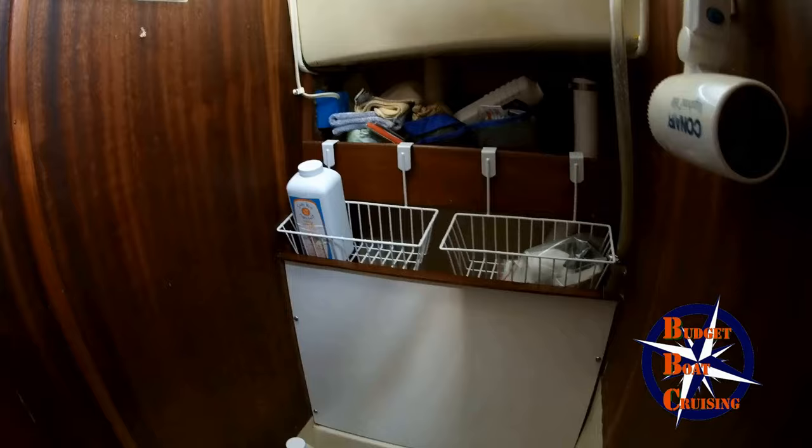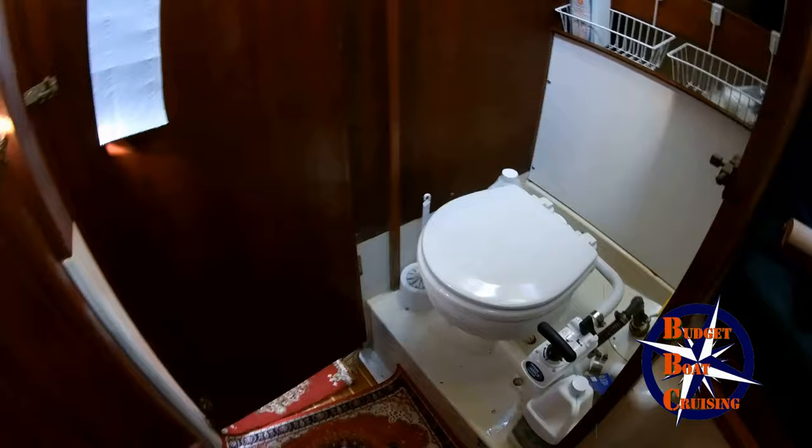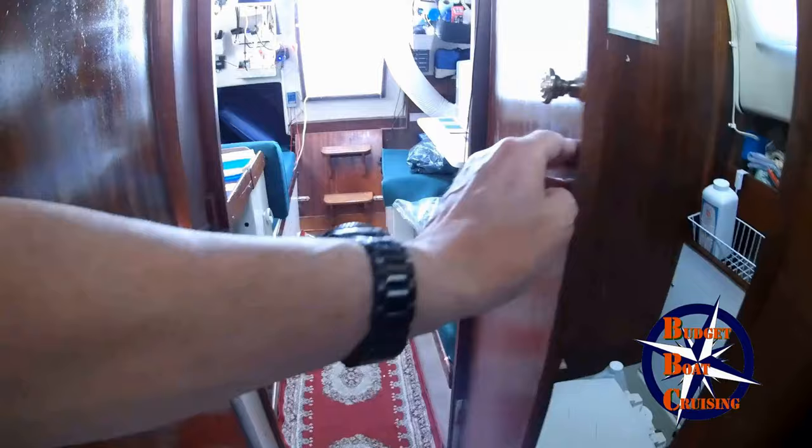Now the head is just marvelous. It's a large space for a small boat. There's everything you need inside. There's a flushing marine head there, toilet paper on the side, and when you open that door you find that you're actually on the main companionway for the rest of the boat.